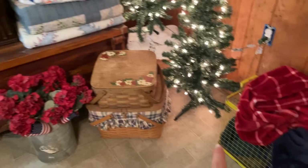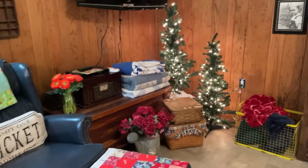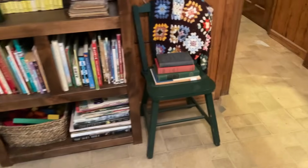Also, you can see I need to get something to cover the feet of that Christmas tree. These are trees that I decided I was going to leave up year round because I have kind of a tree theme going in here. Maybe I should move these books. Y'all don't look at the dust. I don't dust nearly as often as I probably should. But I stay so busy. It's kind of the last thing on my to-do list.